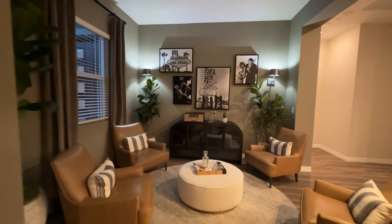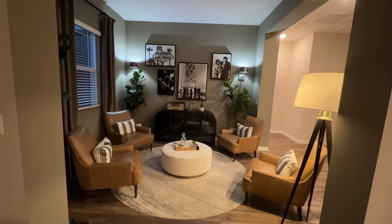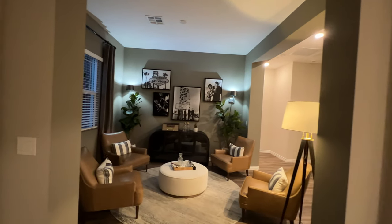Okay, so this is like a hanging out area, because you can definitely make this like a bar area if you want, or you can make this as your office. You can put like glass doors here, glass doors there, and you have an office at home.